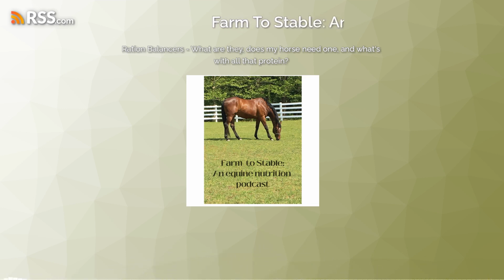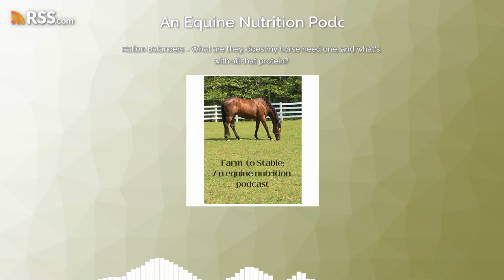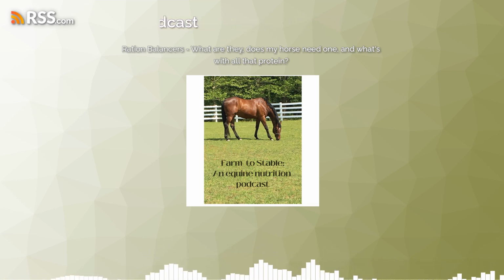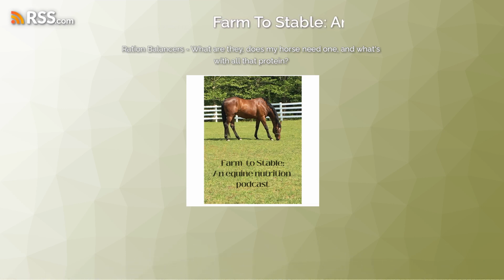So again, it's sort of like a balancing act, right? You might do a little bit less ration balancer if the horse is getting some grain. So again, this is a general example here. Not right for every horse, but just to kind of give you an idea of what we're thinking here.